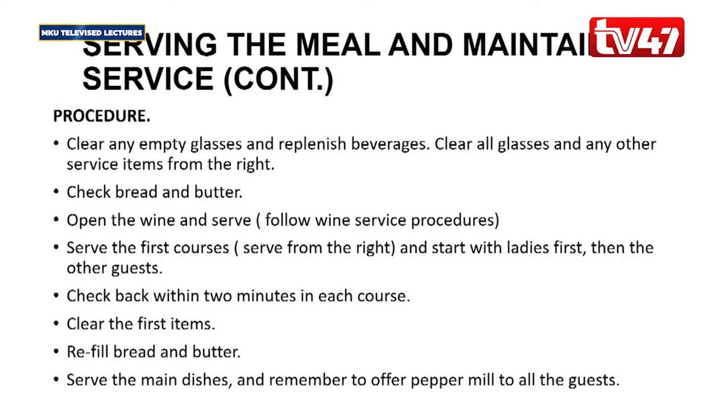Open the wine and serve. And for opening of the wine, of course, we are going to follow the wine service procedures. Serve the first courses. And again, you are going to serve from the right and start with the ladies first, then the other gentlemen at the table. Check back within 2 minutes of each course just to find out how well your guests are enjoying the meal and if they may require some more service or a particular item.